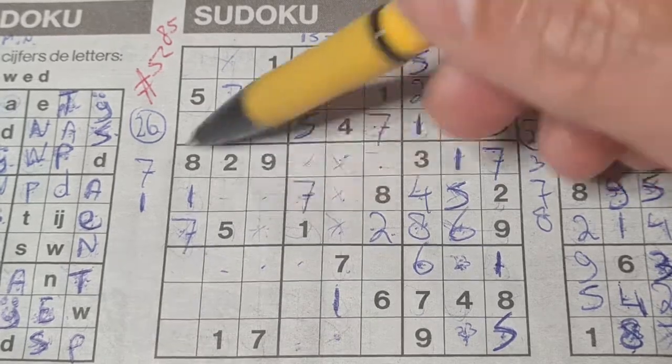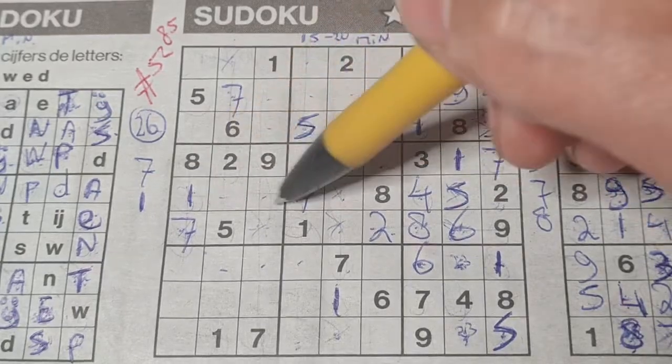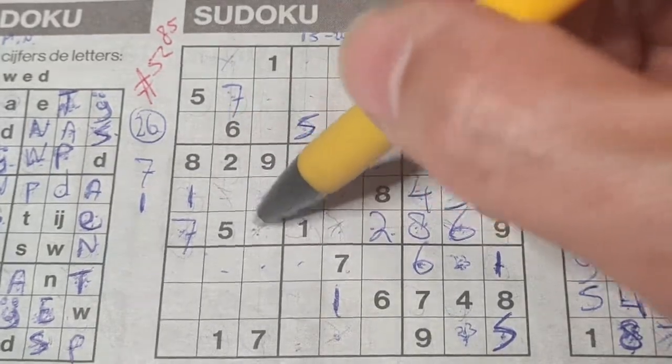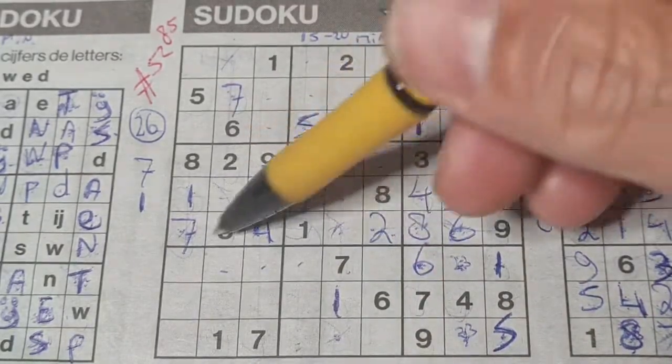And now. 3 missing numbers in this big square. 1 of the missing numbers is 4. We have a 4 in this middle row. So no 4 in these 2 boxes. 1 box left for the 4. Should be there.